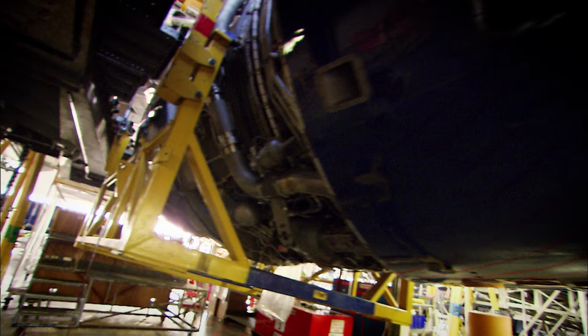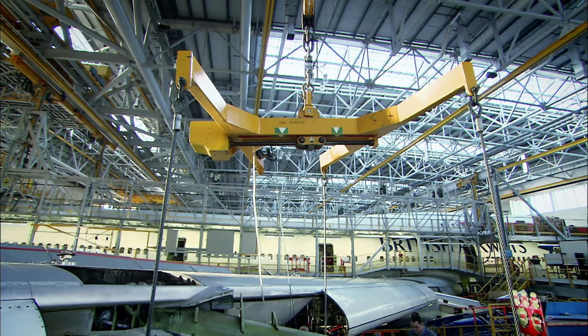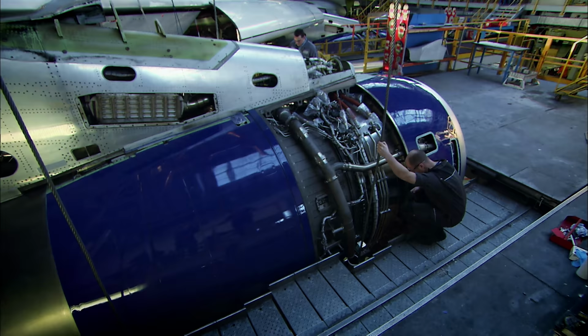Victor X-Ray is now a week into its overhaul, and next, its most valuable components are about to be removed for closer examination. It is a big moment indeed. They're actually taking the engine off the wing. These things cost about £8 million each. The last thing you want to have happen is it come crashing to the floor. As experienced as he is, it's a nervous moment for team leader Scott Kroll.